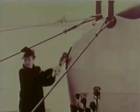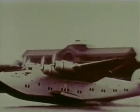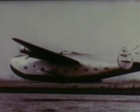4 years later, another new Pan Am plane, a Boeing B-314, is christened the Yankee Clipper. Another ocean, the Atlantic, and another Pan Am first. The Yankee Clipper leaves New York and flies to Lisbon, Portugal. The flight takes 26 hours. Shortly afterwards, Pan Am starts regular service between New York, England, and France.